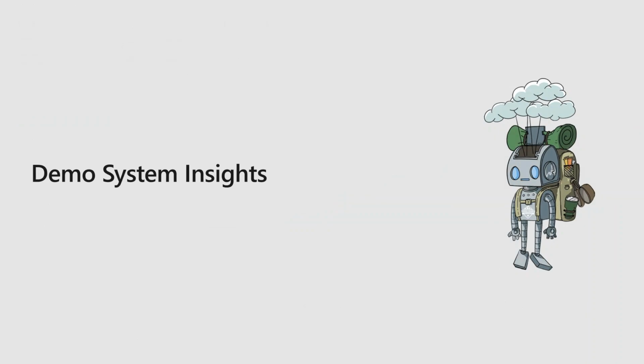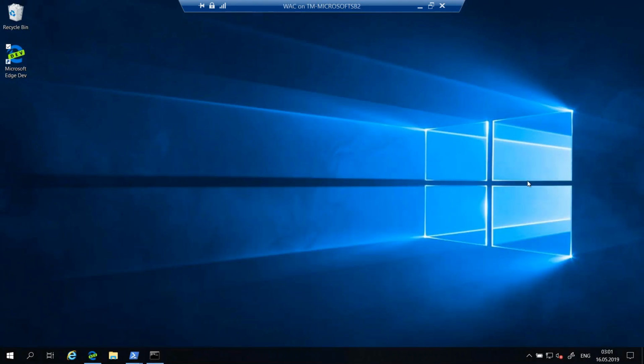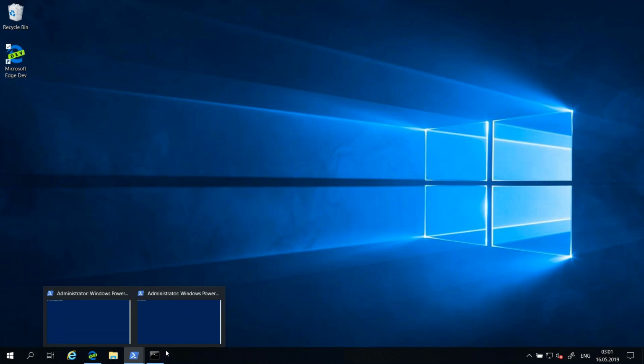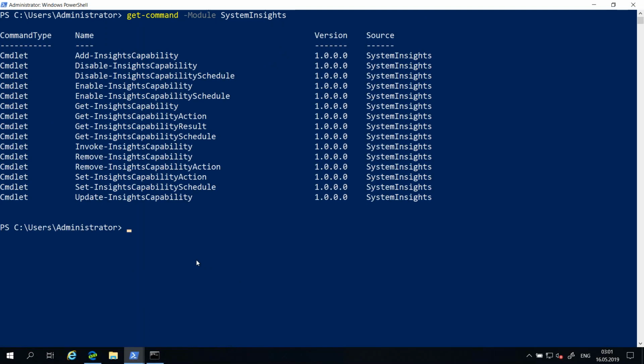I showed you that in the UI, but I also want to show you the whole thing in PowerShell. As I told you, you don't even need Windows Admin Center. It is built into Windows Server. So I open up the PowerShell UI here, and if I look at specific PowerShell commands for System Insights, you can see I have a couple of different cmdlets, including enable and disable commands. I already enabled the System Insights capability. This is, by the way, a Windows feature which you need to install to make it work, and then you need to enable those capabilities. I have already done that. So let's say I want to get the insight capabilities.